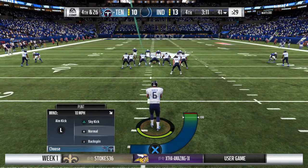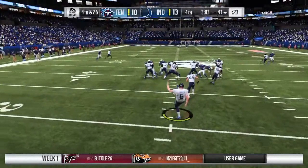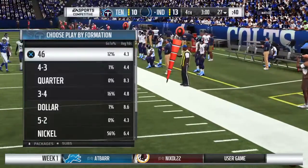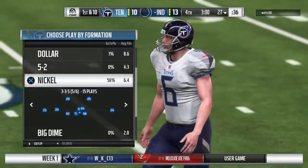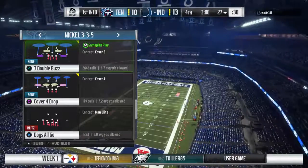Here's Johnny Hacker now as he's on to punt for Tennessee. Here comes the Indianapolis offense now as they get set to take over. A little less than 4 minutes remaining, and the margin for error is small with this slim lead.